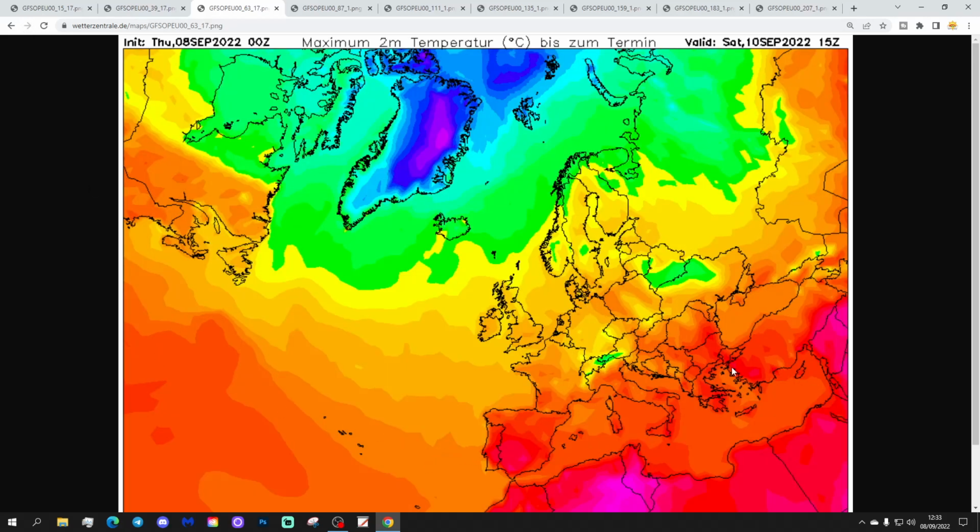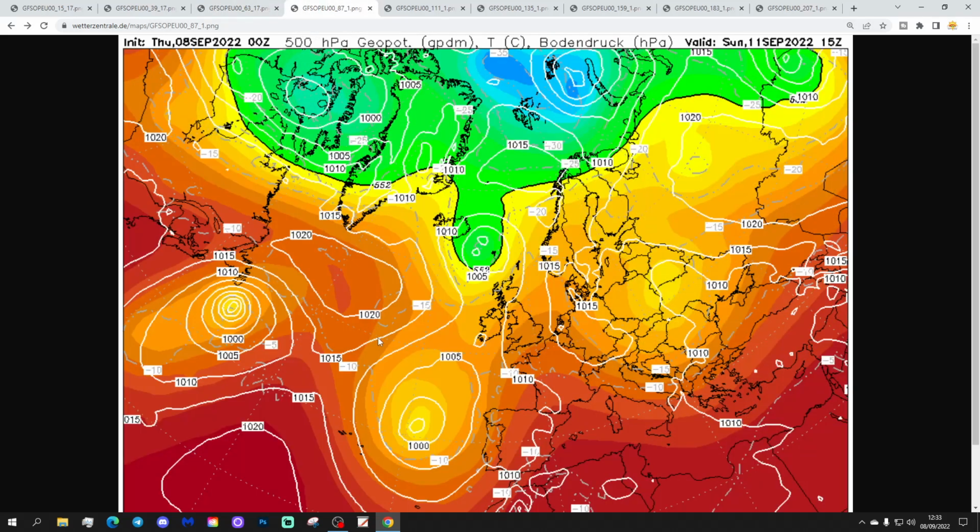Temperatures widening to 30 Celsius across southern Europe. Further northwards it gets cooler with temperatures through Scandinavia, northeast Europe only into the mid-teens Celsius. Warm but not hot through western and central parts of Europe on Saturday.